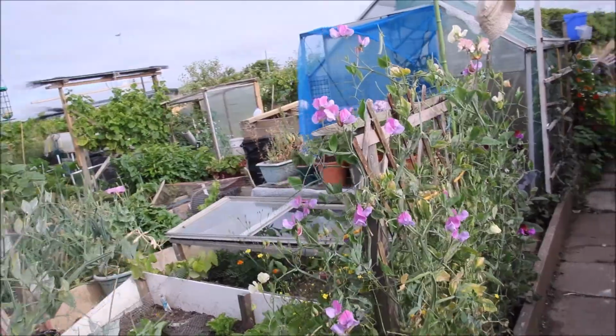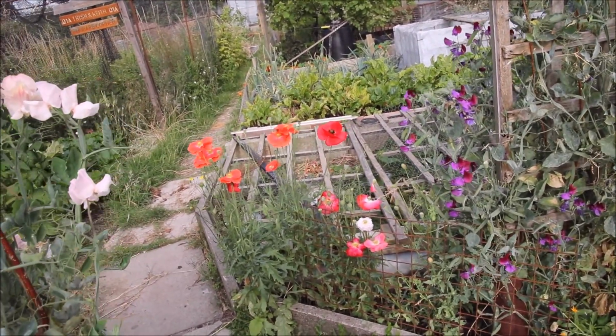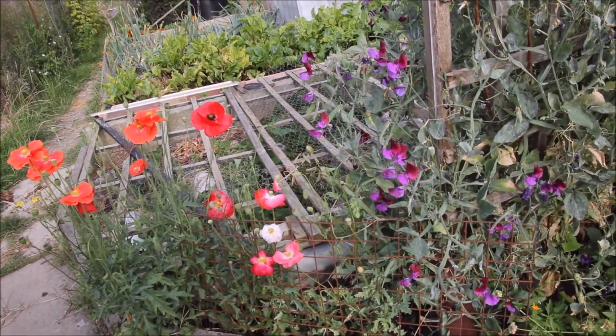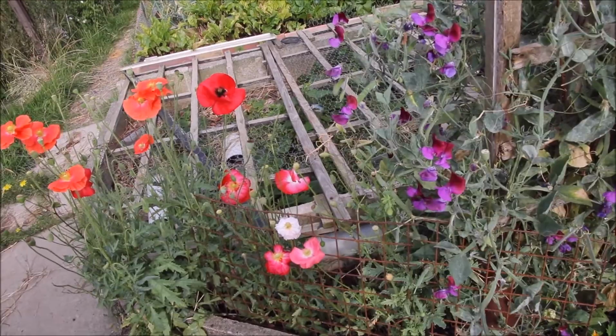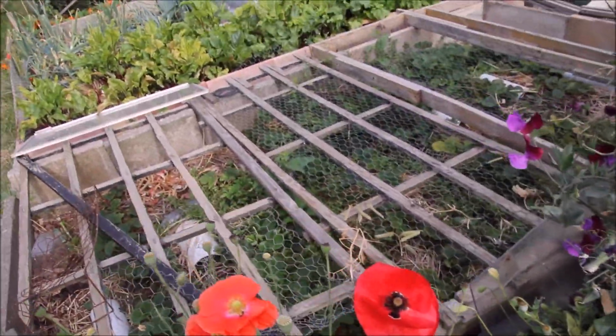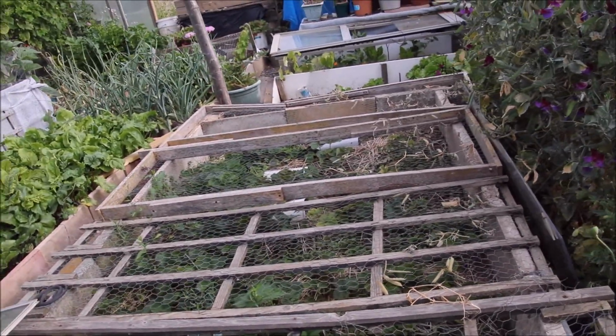So let's go on round, and then that was a packet of poppy seeds. I'll just sort of give them a try. Unfortunately, I've said to people they can pick the sweet peas, but the trouble is they trod on the poppies there, so I've had to put a bit of wire in there to stop them treading on the poppies. They probably thought they were weeds.